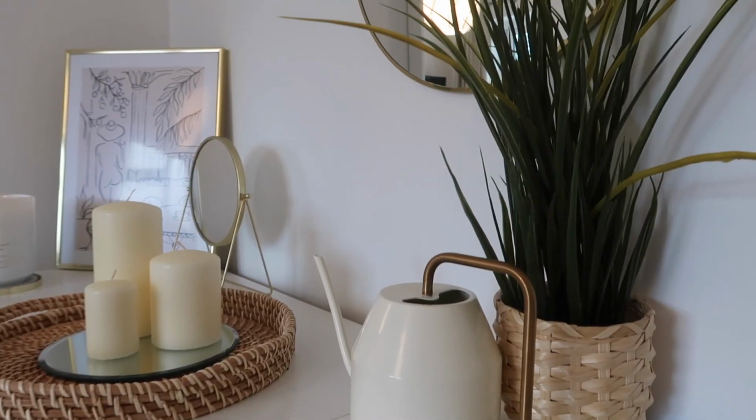So this is what my room used to look like. It was grey, it had a white brick wall on the back, and there was like crushed velvet. Everything was a bit mismatched. So I'm going to show you what it looks like now. 3, 2, 1.